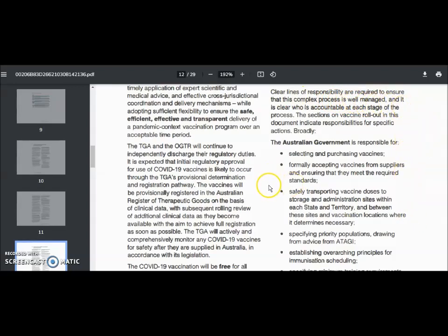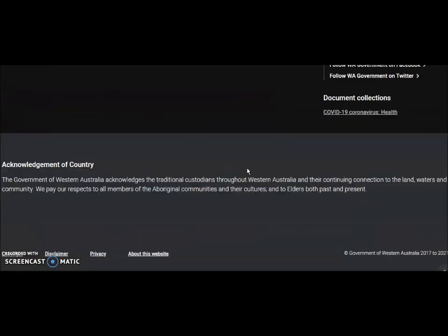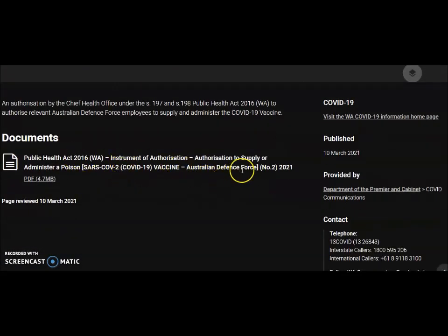I haven't actually shown you where you can get this document. You can access this booklet if you go to wa.gov.au, and under Public Health Act 2016, Instrument of Authorization to supply or administer a poison, in brackets SARS-CoV-2, COVID-19 vaccine, Australian Defence Force, number 2, 2021. If you scroll down a little bit, you will find it where it says Public Health Act 2016. This is a PDF, so you can download it or just read it online like I am to you at the moment.